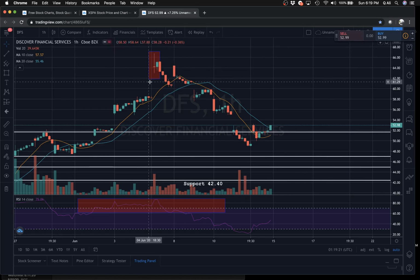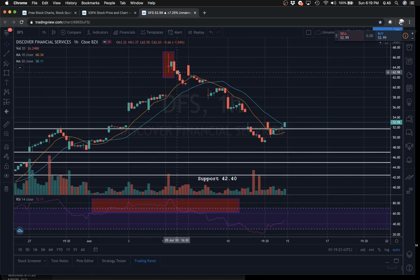Hey, what is this candle? Why was this candle created? The reason is because there was a lot of selling pressure from the top, and the stock barely made any move on this candle as it became overbought. Therefore, this was a clear sign to get out of the stock.